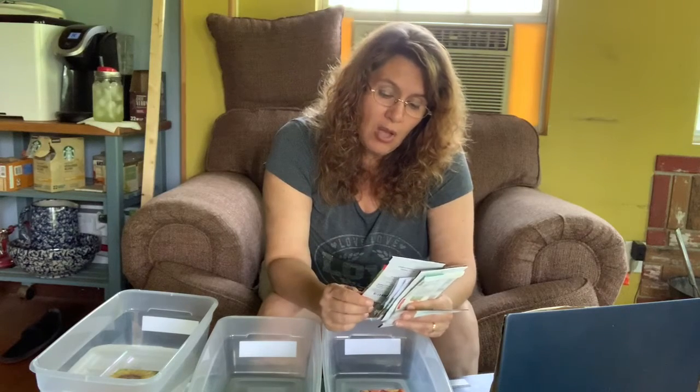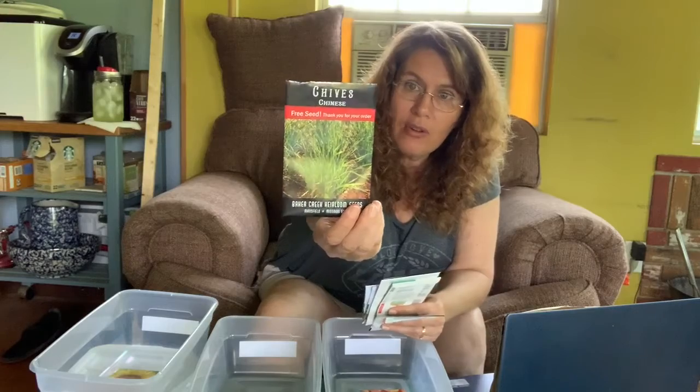Oh, Baker Creek sent me some chives as one of their free seeds. But if I'm going to grow them, I want to grow them in a container because it looks like they'd be a perennial. They're winter tolerant, great for the greenhouse. Yeah. And it says that they sprout in 7 to 14 days, and then you can start cutting on them once they're tall enough to use, obviously. I think I might use those. These are the Chinese chives. It says they have a really mild flavor. Those are from Baker Creek.